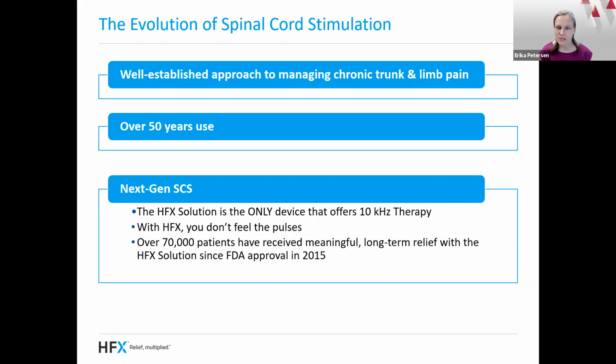What this device is is something a little bit different. It takes that history of effective use, but uses a specific patented waveform, which is at 10 kilohertz frequency. Think about how a high-pitched ultrasonic jewelry cleaner vibrates very, very quickly. That's what 10 kilohertz is like. It's a high frequency movement and vibration that changes how nerves process messages, but where you don't feel any tingling or stimulation or anything from the device itself.